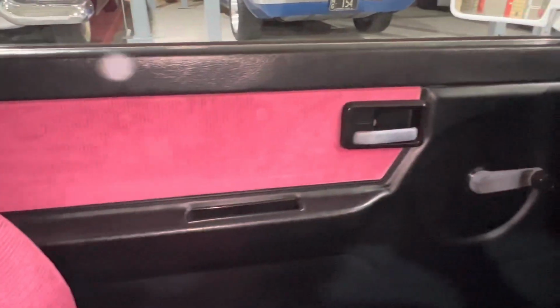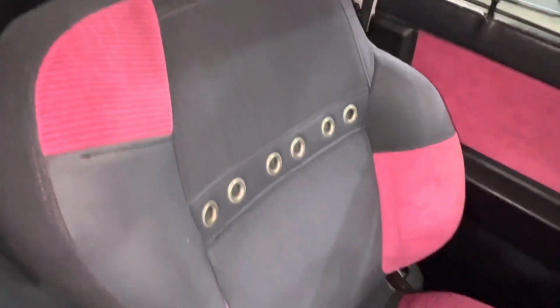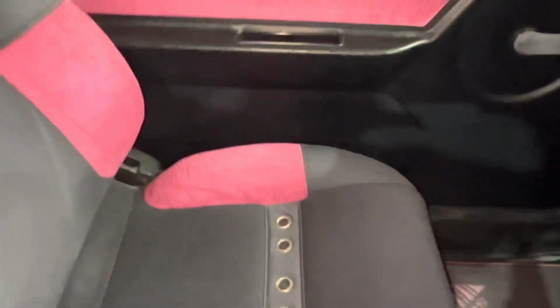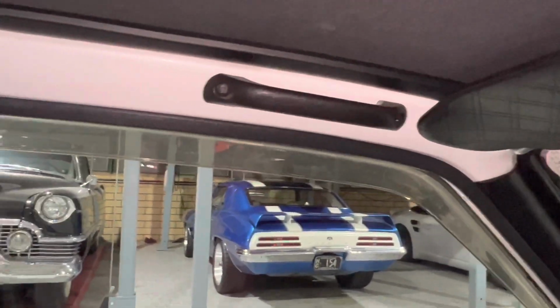I guess I can kind of show you this side of the car from in here because we're right here. You don't have to go very far to see it. So door panel is perfect. And then the seat is fantastic. Unbelievable, honestly. And here's our bolsters. Unbelievable. Little grab handle there on the passenger side.